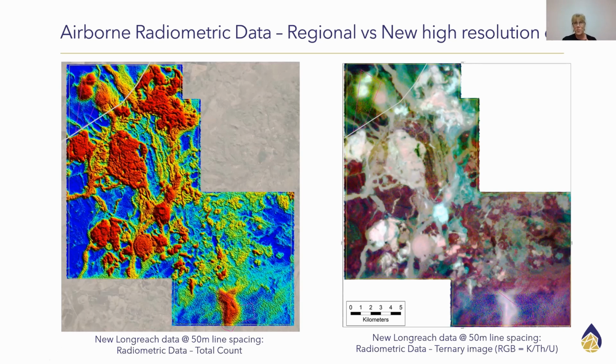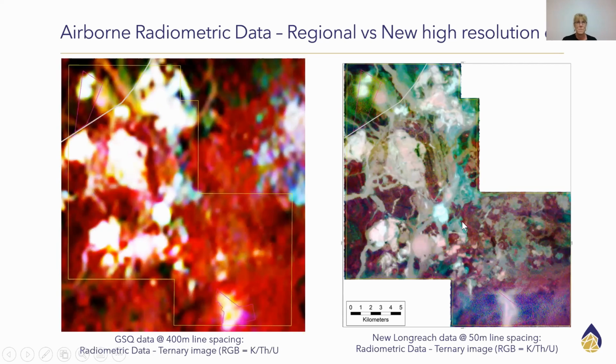We did generate different images of this where we were tweaking and stretching this in different ways, and got some quite interesting results in terms of the discrimination of these younger intrusives. But for a lot of our work for this stage, we were focusing on different areas of possibly increased thorium versus potassium, versus thorium, for alteration for our potential gold copper mineralisation. And just a comparison again against the 400-metre data, the radiometrics in particular, the footprint just really sharpens up.